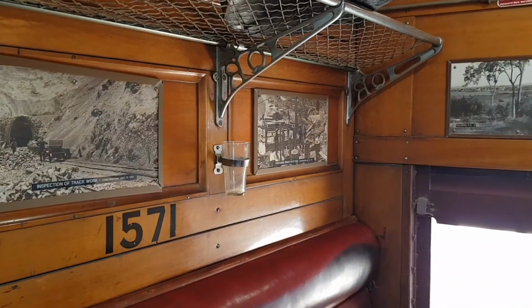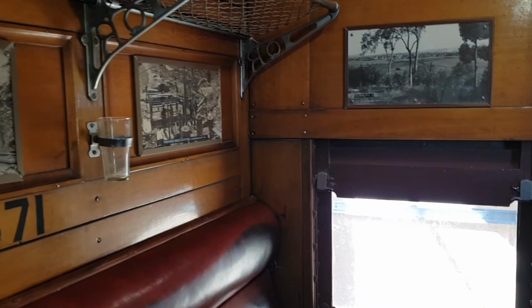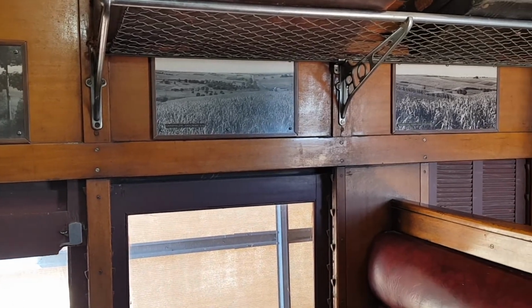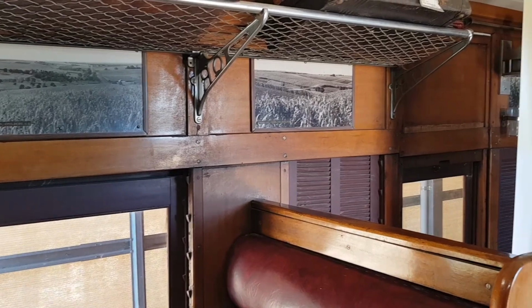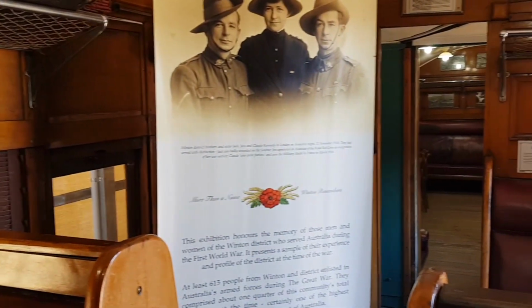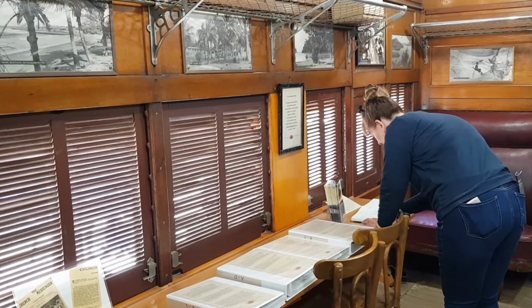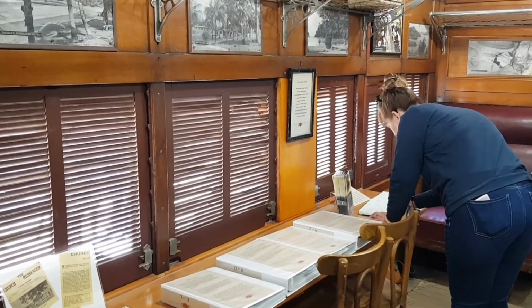So the carriage that I'm standing in was being hauled by the green engine that we saw outside, and the carriage was actually used for carrying troops who went to fight in the Great War in World War I from the Winton area, and there were over 600 young men went from Winton to fight in the Great War. Of those 615 who went to fight in World War I, 92 were killed in active service.